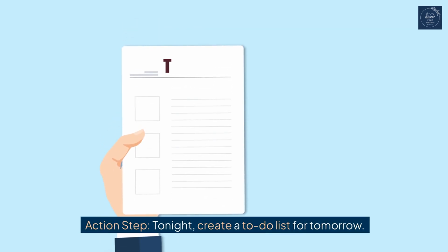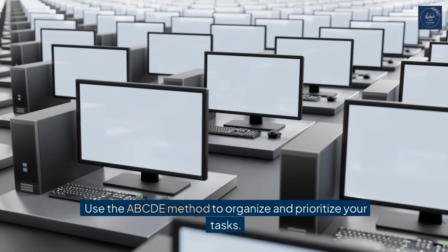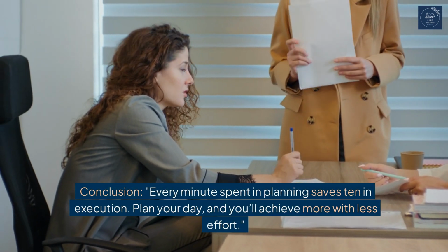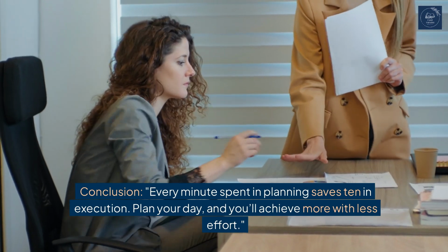Action step. Tonight, create a to-do list for tomorrow. Use the ABCDE method to organize and prioritize your tasks. Conclusion. Every minute spent in planning saves 10 in execution. Plan your day, and you'll achieve more with less effort.